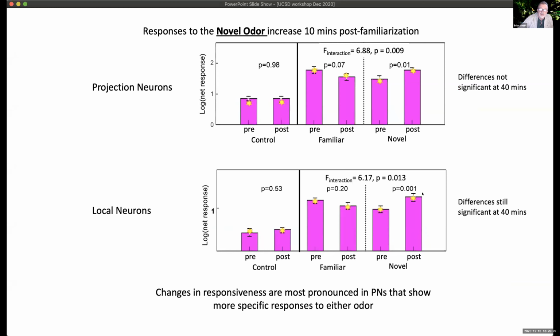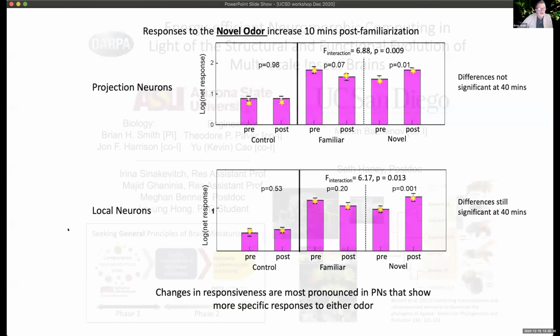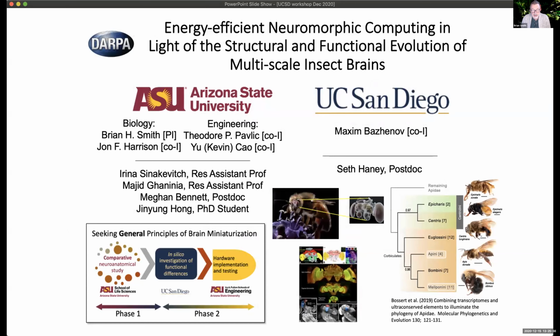When you present them a novel odor, both projection neurons and local interneurons increase their responses to that odor relative to control at the beginning. So to conclude this part and segue into the miniaturization issue toward the end here, the case that I'm making is that there are several forms of plasticity that exist early in sensory processing that help the bee solve this classification problem with floral odors, to figure out which are the right kinds of flowers to visit.